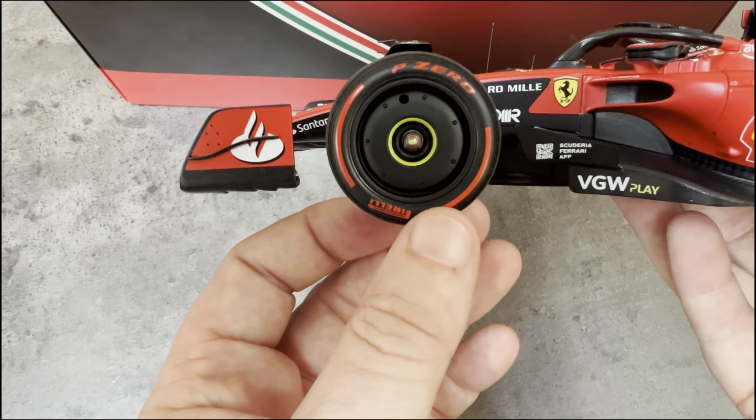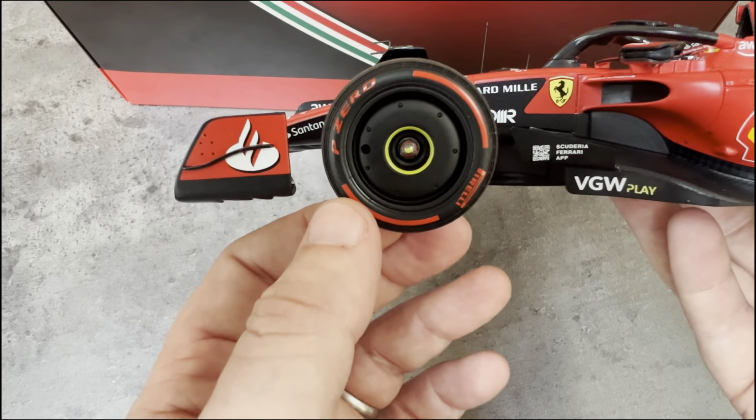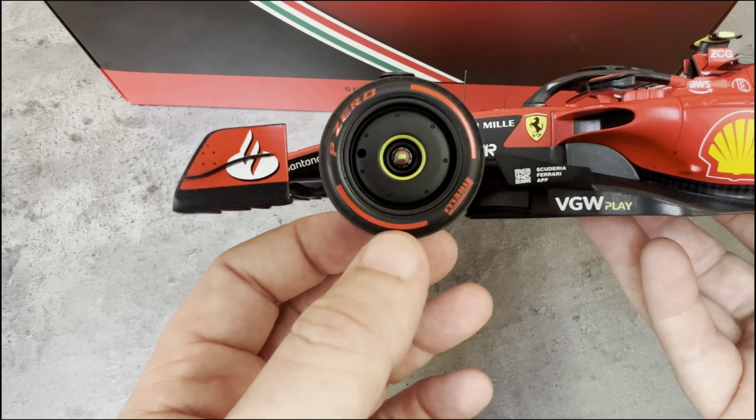Talking about color, the red on the wheels. So, I'm pretty adamant about not liking the red wheel.